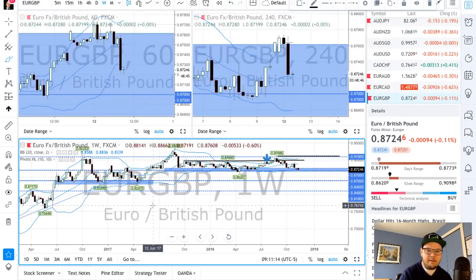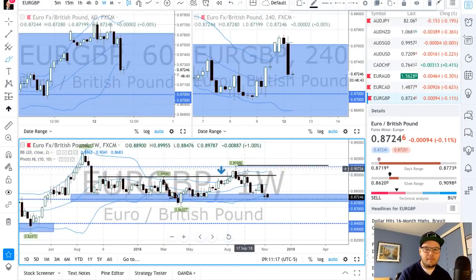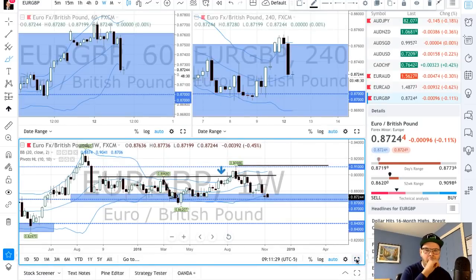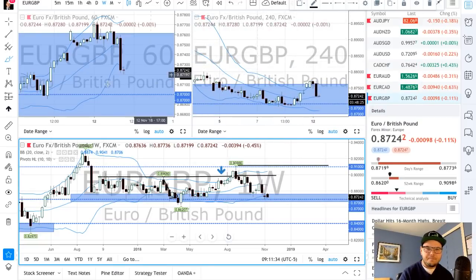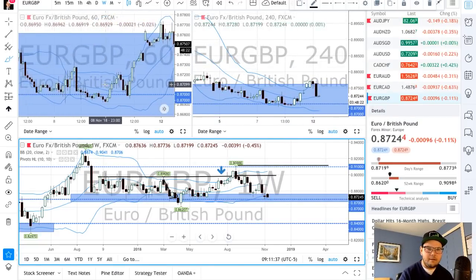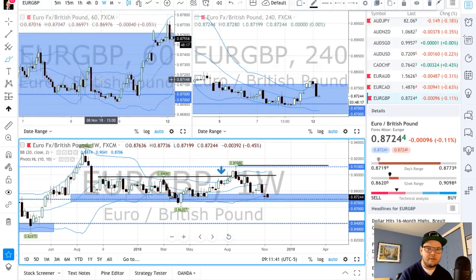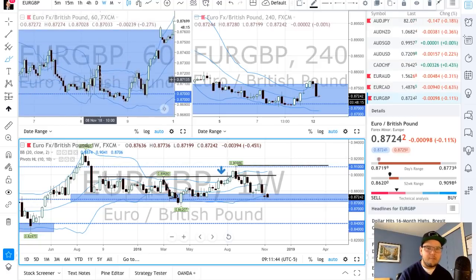Euro GBP is back at the support area. We talked about this one last week too. Back at 0.87, and you can look for bullish trades at this level. Basically, we had no setup yet. No setup so far, and that is about it for this pair. We have nothing, I can show you. That's kind of bad. But you look for a bullish setup at this level.